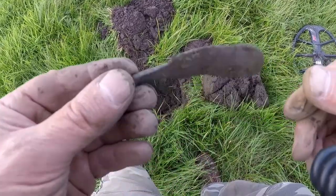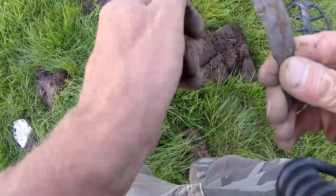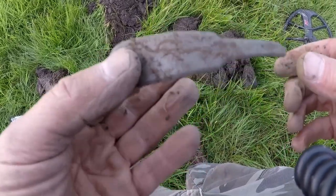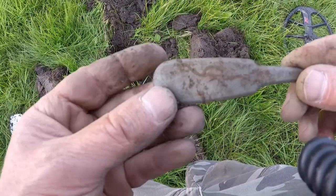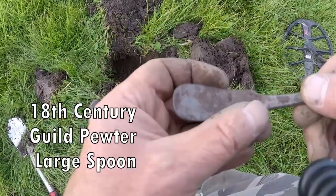End of a spoon. Spoon handle. Somebody's had dindins here. Somebody's been eating in the fields. I think it's gilded and all.